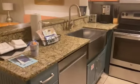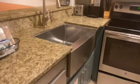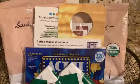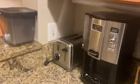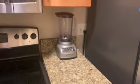And as we turn around, we enter into the kitchen. We've got kind of a farm style sink. Here are some of the items that you get in your room. Toaster oven, coffee maker, microwave, stove, mixer. And there's the refrigerator freezer.